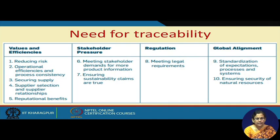Then there is a need for traceability because of stakeholders' pressure. These consumers, if they do not have enough information about the products they are using, they may take legal action. So, meeting customer demand for more product information, ensuring sustainability claims that you are making are true, are some of the reasons for having traceability.